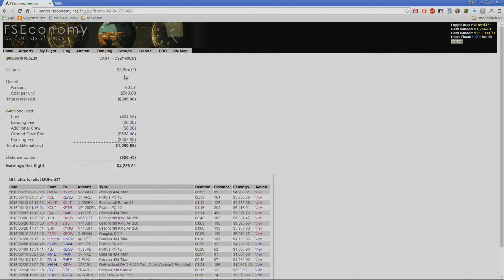The income for it was $5,684, and the airplane cost $540 an hour. We only used it for 37 minutes, paying $339.90. We paid $94.58 in fuel, $568.40 for the ground crew fee, $397.88 for the booking fee. Total fee is $1,060.86, and we paid just $26.43 for the distance. Not too much of a thing right there, and $4,256.81 for the flight.